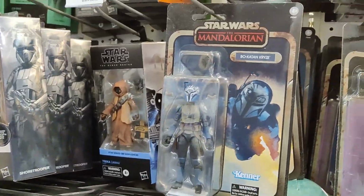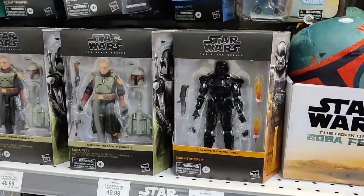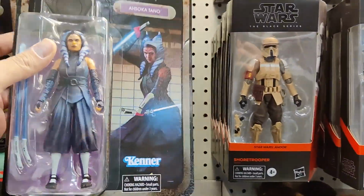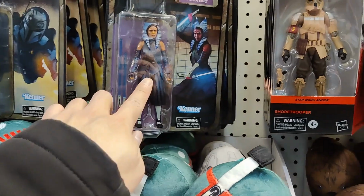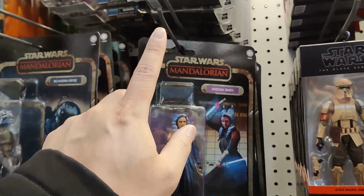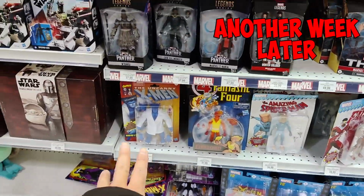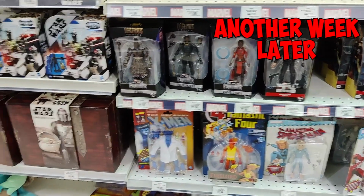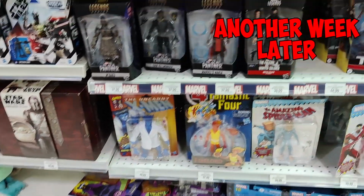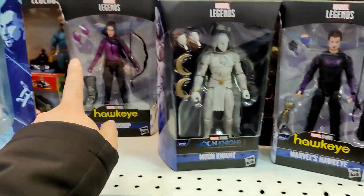I also got the Bo-Katan for $54.99 and the Dark Trooper for $52. I probably won't be picking any of these up. Maybe Ahsoka, because I don't actually have her in the Black Series just yet. But not for $54.99. Marvel Legends section, we got the new Beast, which I picked up from GameStop a while ago. I think I got mine for a little bit cheaper. Of course, Toys R Us is always more expensive. We also have the new Hawkeye and Kate Bishop.